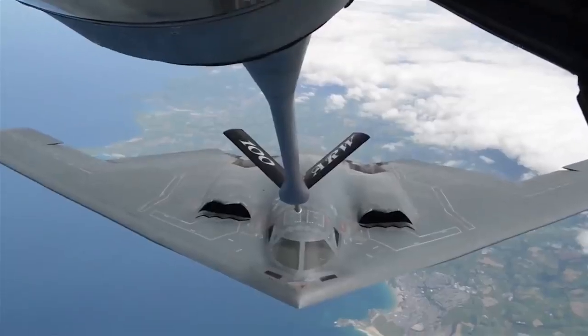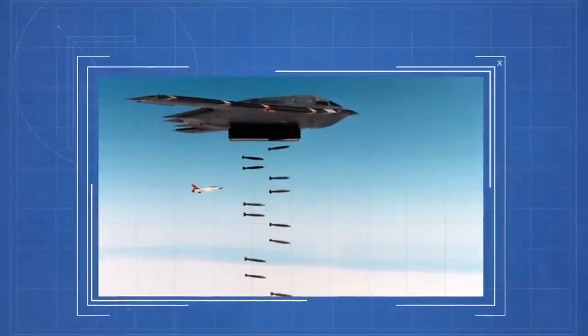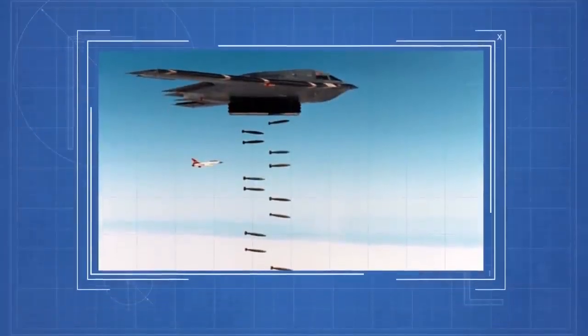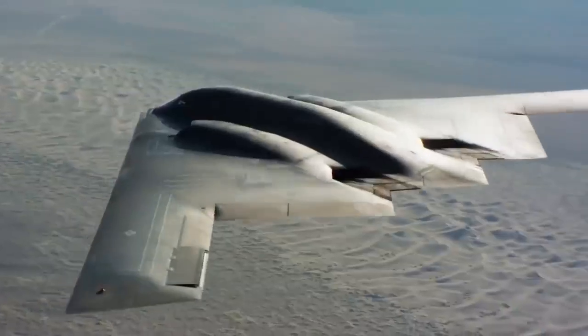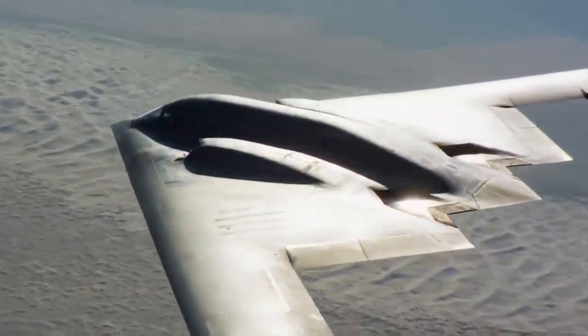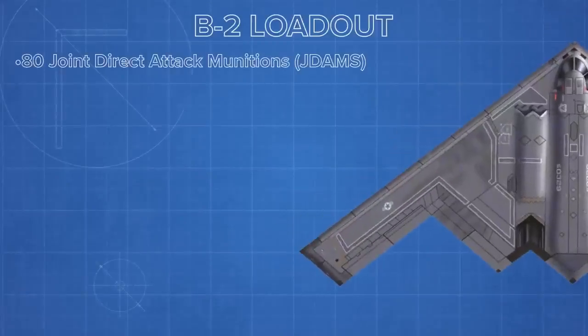With the help of air refueling operations, the aircraft could take off from Whiteman, drop bombs in the Middle East, and return to Whiteman without ever touching the ground. The current loadout of the B-2 is astounding. The bomber has seen significant upgrades over the years and can carry up to 80 JDAMs, or Joint Direct Attack Munitions, which was upgraded from an original 16.